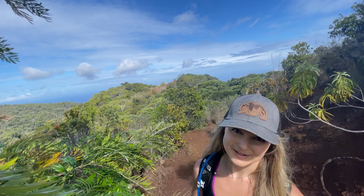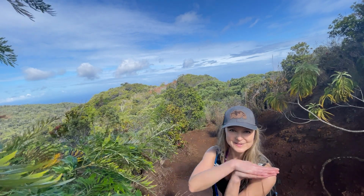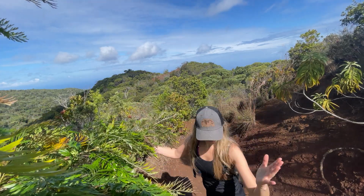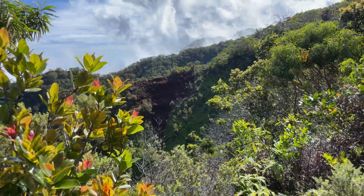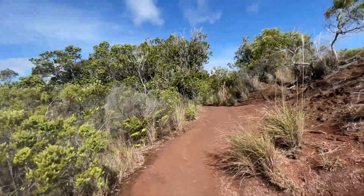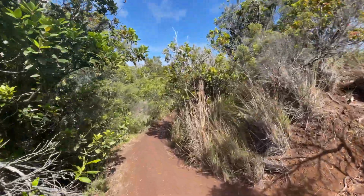So the ground is very slippery. It is, whoa, it is compact mud, super slick. I have to watch my steps, but it's beautiful. More beautiful views along the trail. Whoever left those comments saying there's nothing to look at, I don't know why they would say that.